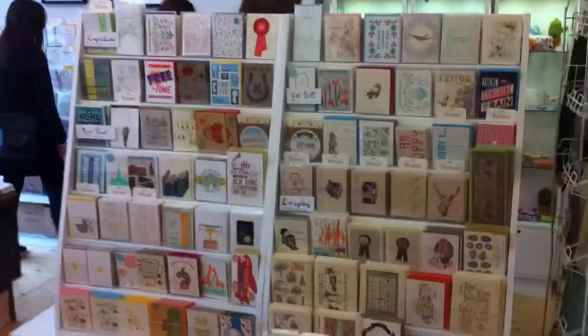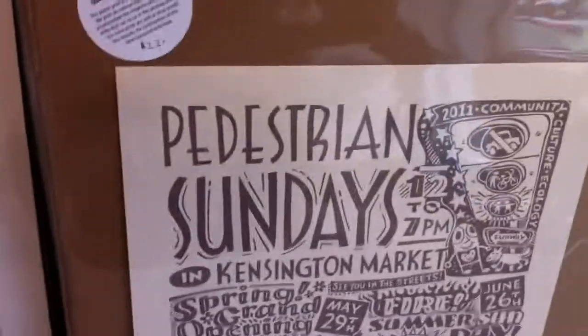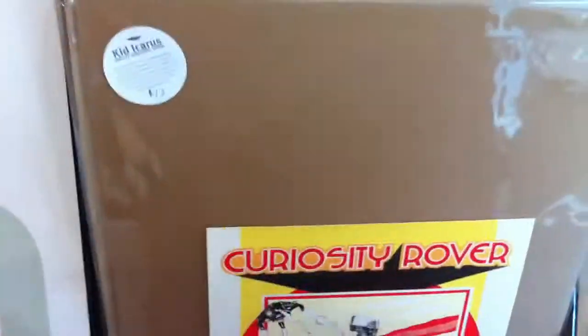Cards for every occasion. As you can see, they have many prints to choose from, designed by a variety of local artists. We can look through a few here.